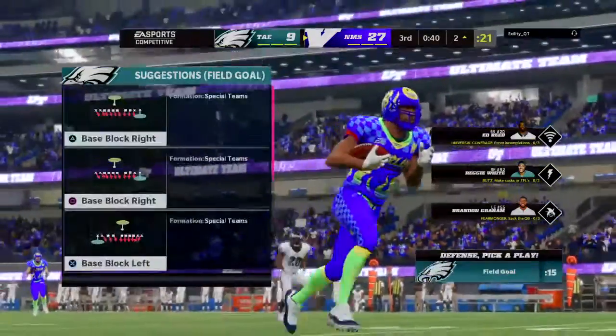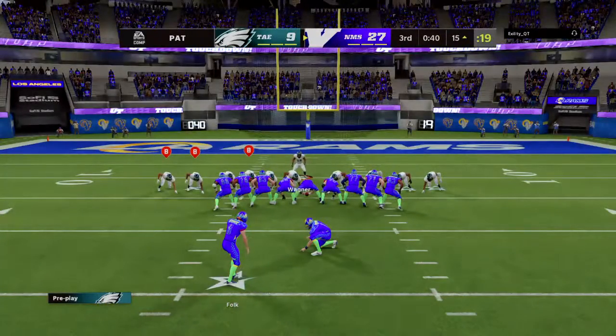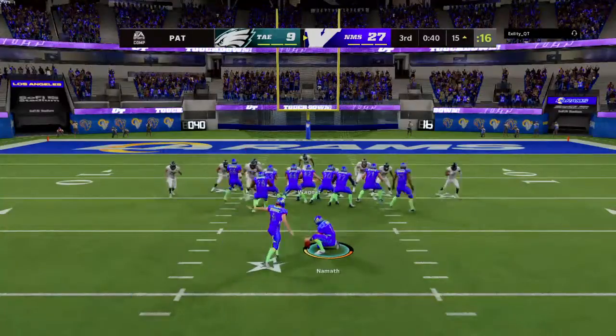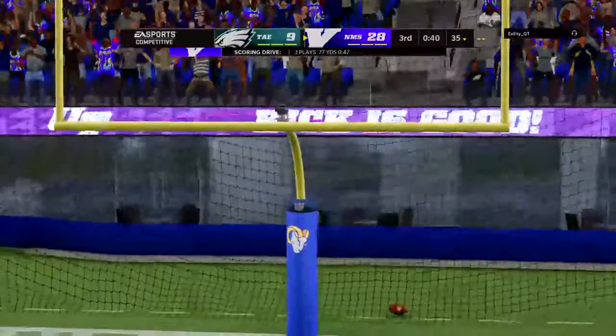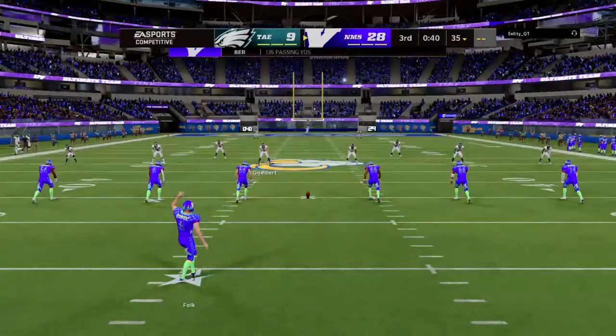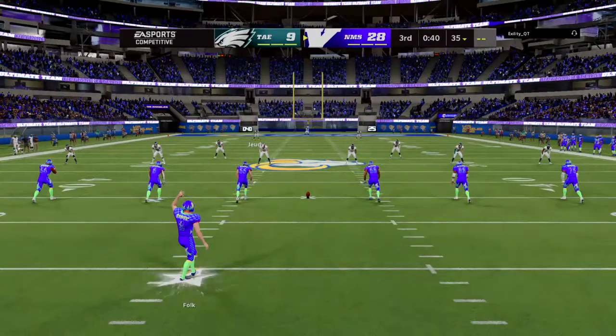And that's a drive that makes everyone happy on that bench because they accomplish exactly what they set out to do. Take care of the football, eat up a little clock, end up in the end zone. Now they've got a cushion for the rest of the game. So they didn't just help themselves offensively, they helped their defense out as well. Extra point up and good by Folk. And that will make this a 19-point game.